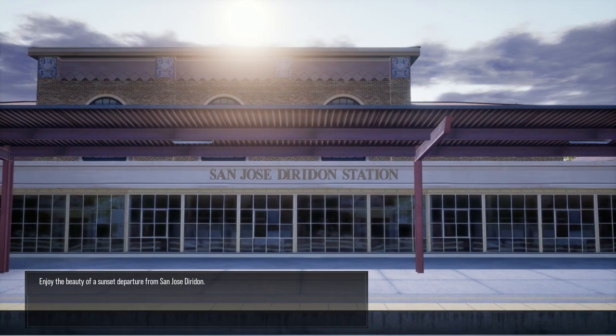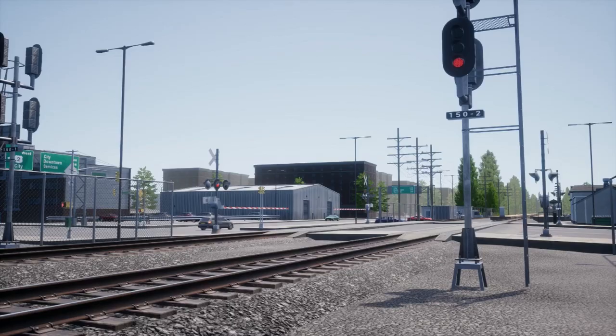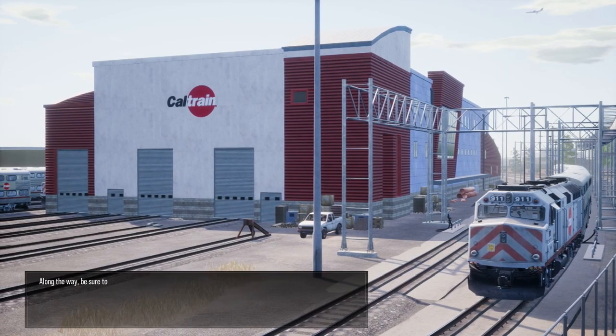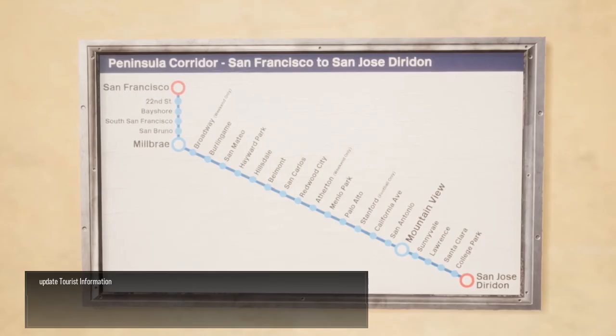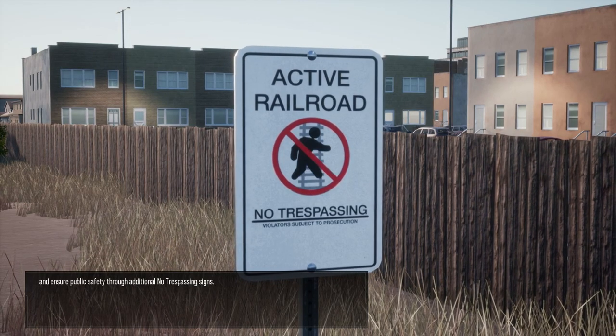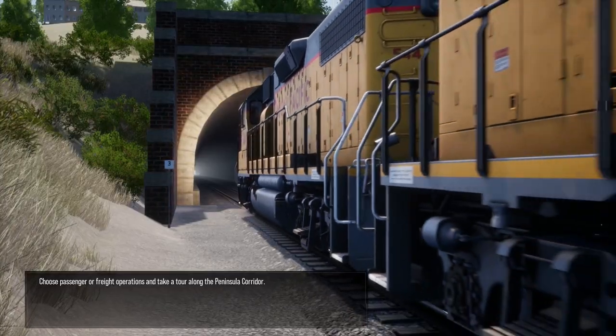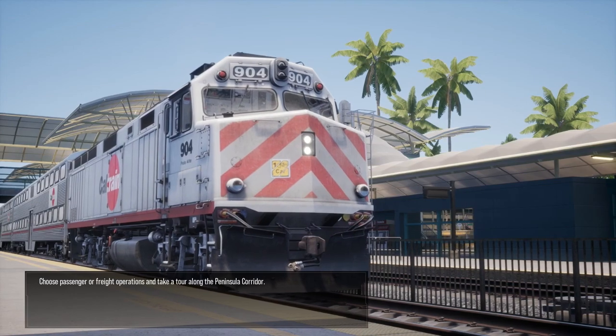Enjoy the beauty of a sunset departure from San Jose de Redon, or service the hard-working train fleet maintained at the depot near Santa Clara. Along the way, be sure to place route maps, update tourist information, bring more ticket machines into use, and ensure public safety through additional no trespassing signs. Choose passenger or freight operations and take a tour along the Peninsula Corridor.